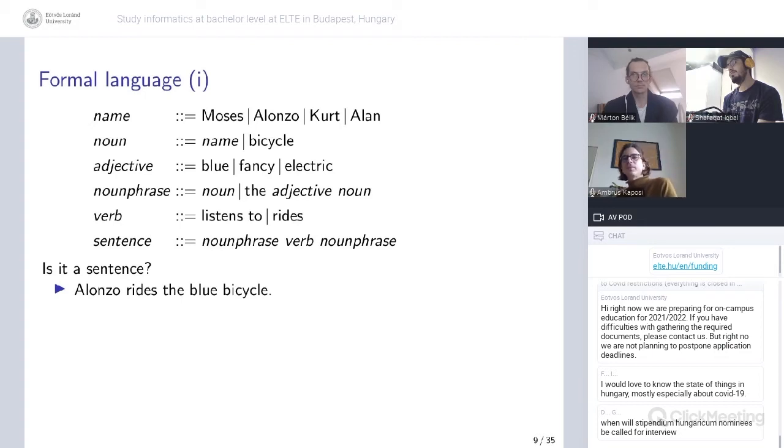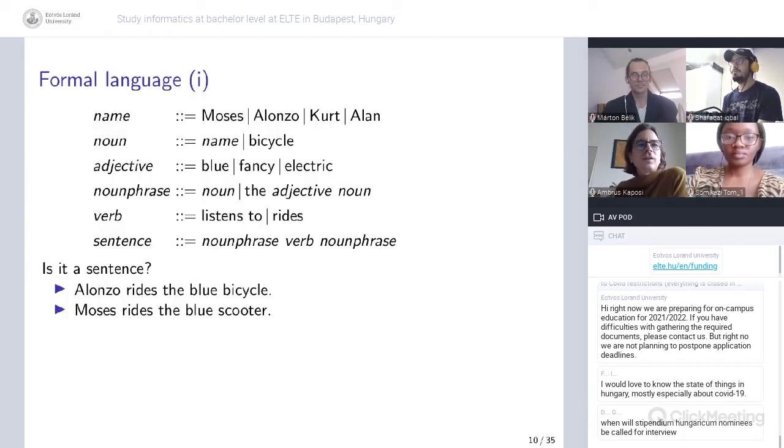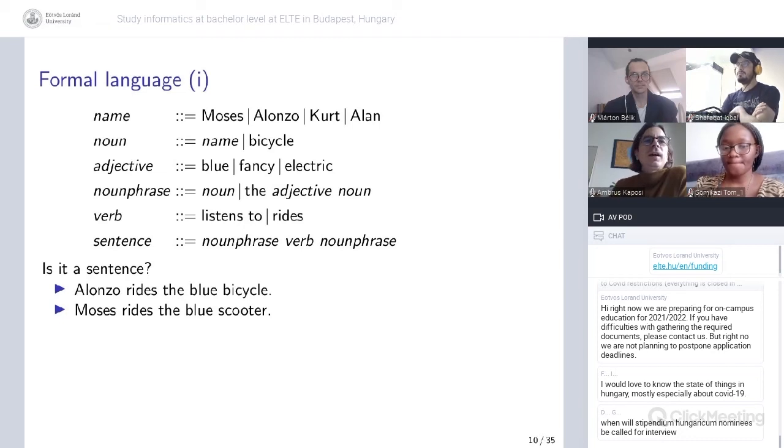Okay, so now I will show you some sentences, and according to these rules, you should decide whether this is really a sentence or not. So this first example, I claim that it is a sentence. So think about the second example. Moses rides the blue scooter. Okay, so it starts with a noun, right? Moses. Then there's a verb, rides, and then it's a noun phrase: the blue, and then there's scooter.